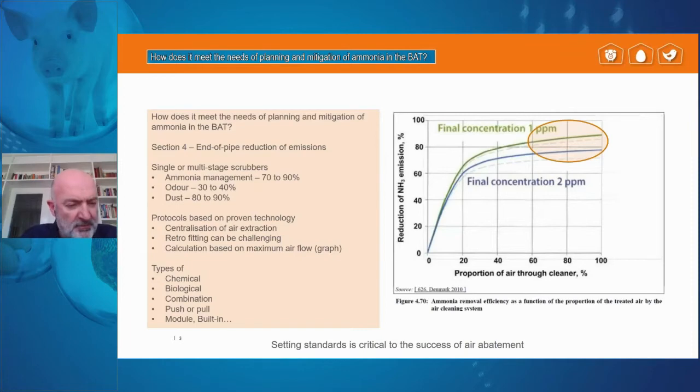I'm going to, as I move on, talk a little bit about different types of air scrubbers. I'm not going to cover them all today because we haven't got the time, but in principle, available in the market today, we have chemical air scrubbers, which are mainly focused on the reduction of ammonia, and also biological scrubbers, where we are more focused on the reduction of odor.